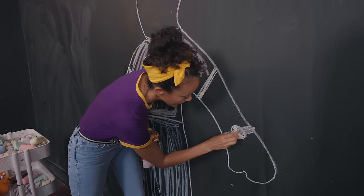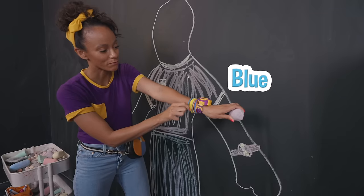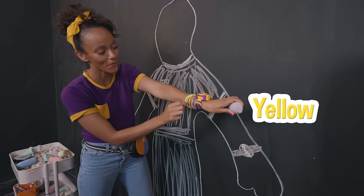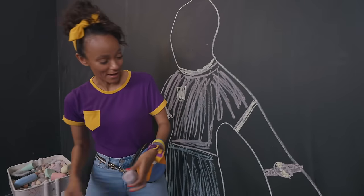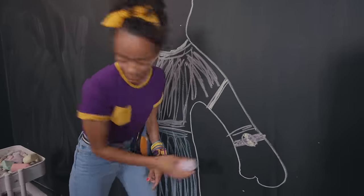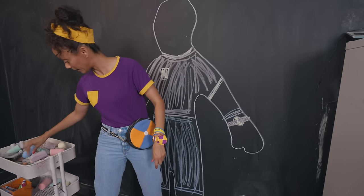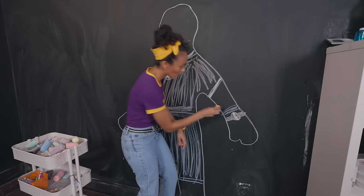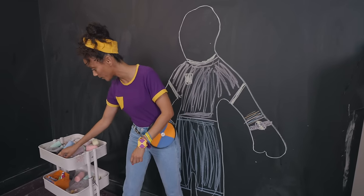Okay, that. And then check out my bracelets. There's blue, yellow, purple, orange. Wow, that's a lot of different colors. So we get some purple on there, blue, and ooh, a little orange. Okay, and yellow.